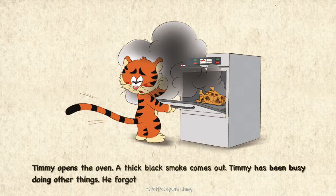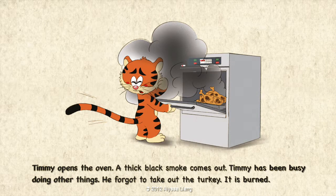Timmy opens the oven. A thick black smoke comes out. Timmy has been busy doing other things. He forgot to take out the turkey. It is burned.